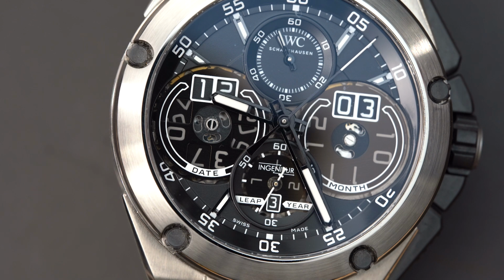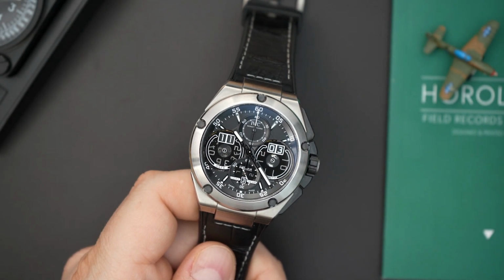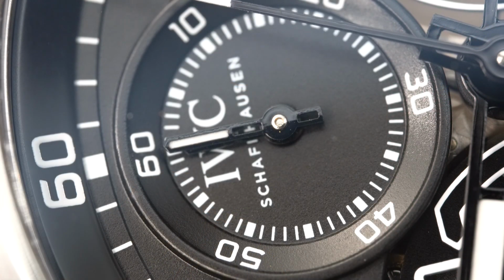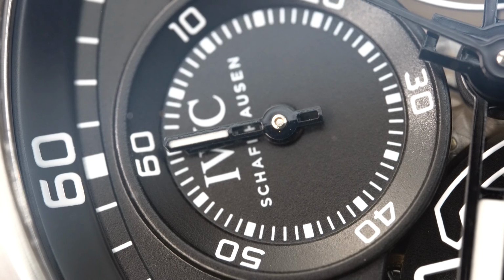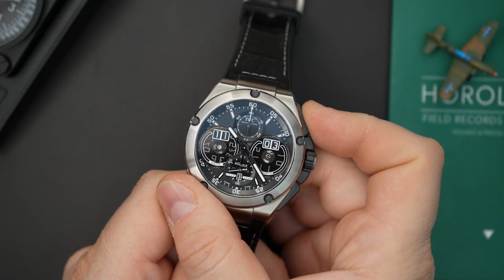Above that, it says Ingenieur, and then there is a running seconds at the 6 o'clock. At the 12 o'clock position, the register that is there gets the counters for the chronograph. And the chronograph on here is a Flyback chronograph, and the pushers are made out of ceramic. And just listen to the action on this chronograph.